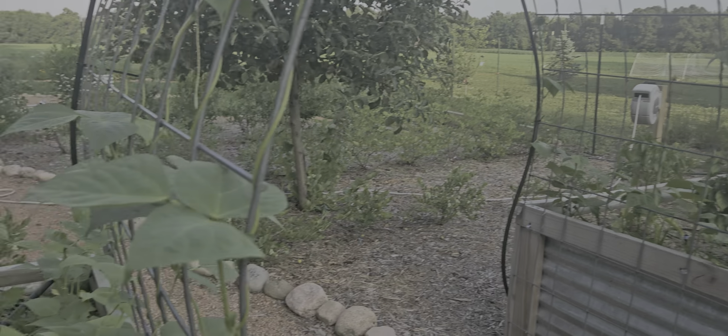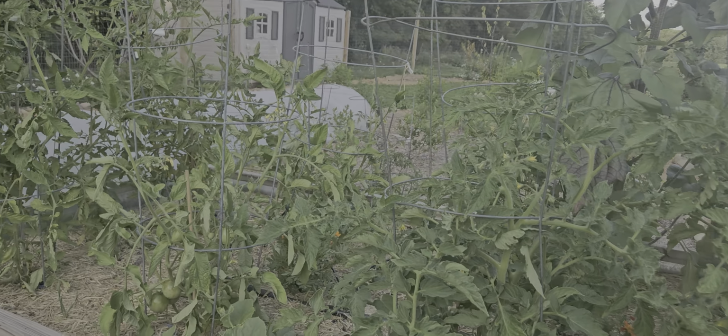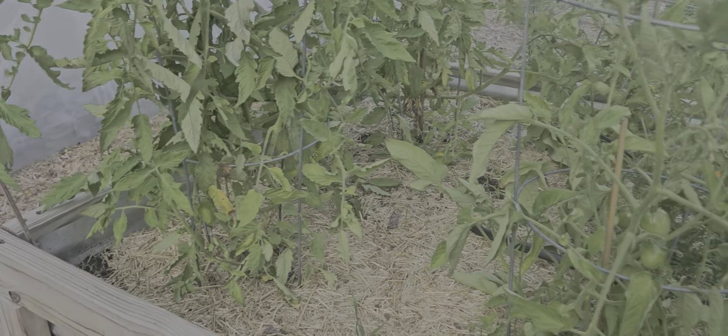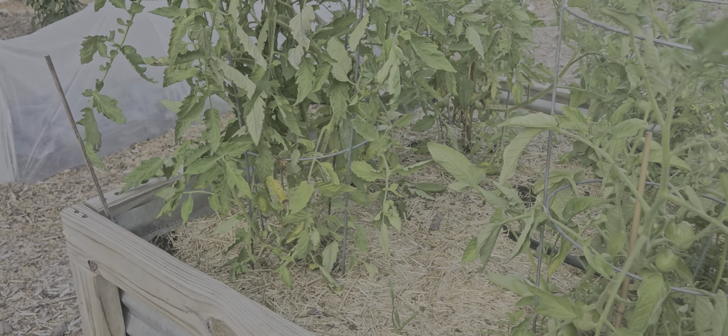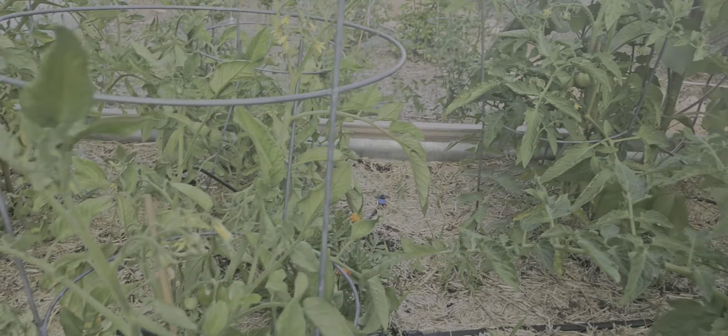They're taking off. This is tomatoes. Like I said, I've been gone for 10 days, so bear with me. I've got some trimming to do. I got to get all of these leaves from the bottom off, because all they do is get yellow and spread disease anyway. So I'm going to get out here tomorrow and get these weeded.